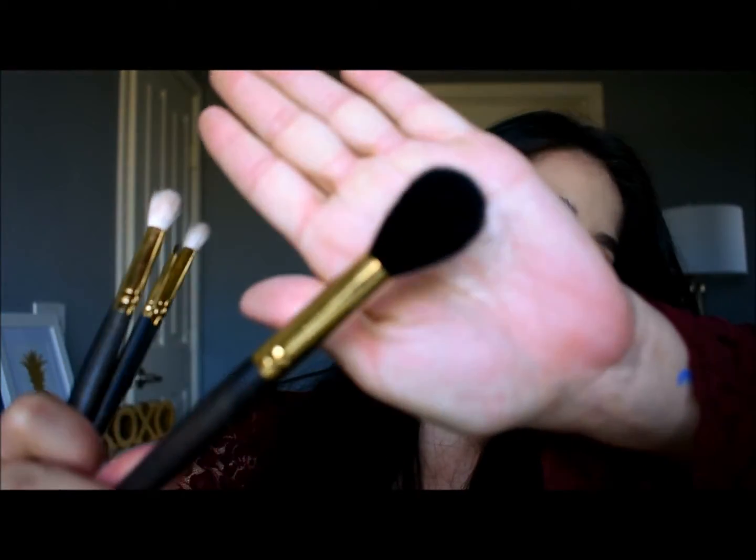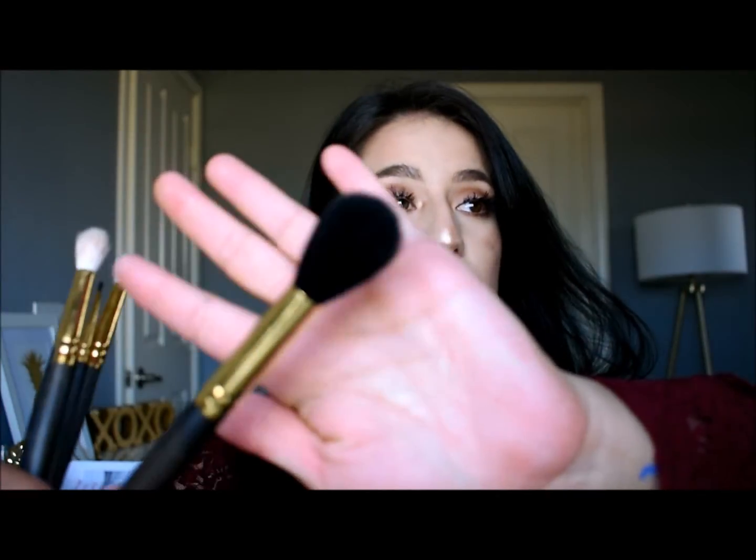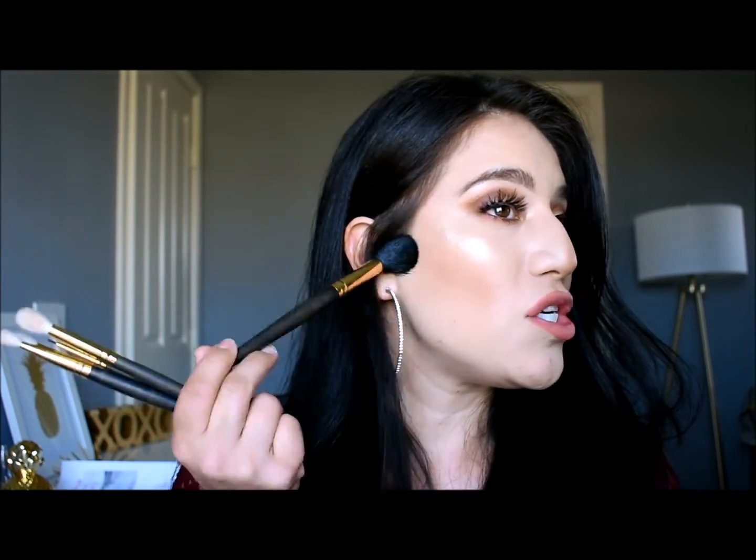Anyways, so I got the Smith 112, which is this one here. And this one can be like a blush brush, a bronzer brush, or even a highlight. But I feel like it just fits perfectly here, so you can also carve out your cheeks and just, you know. It is very soft, easy to work with. So far I love it.